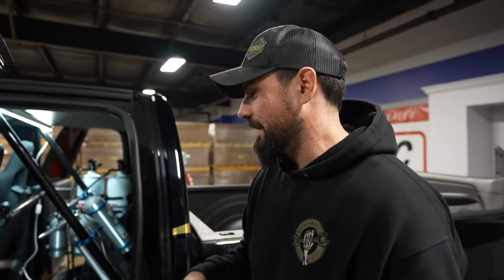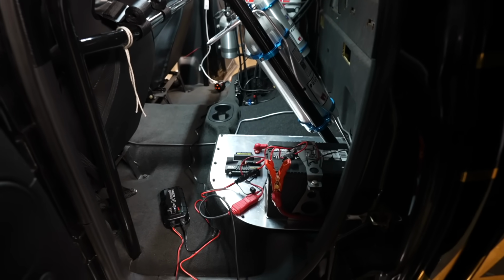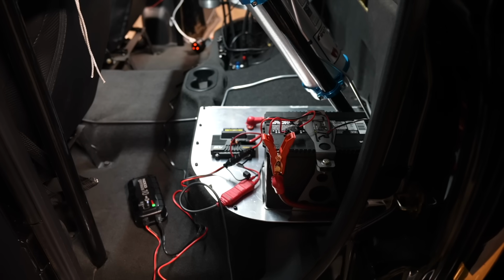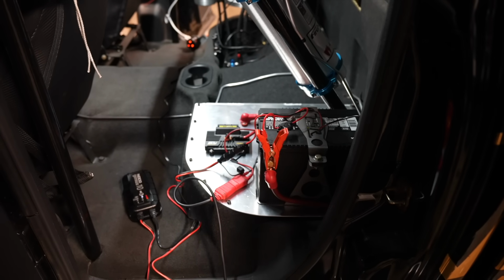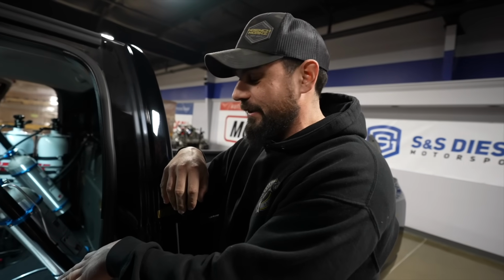In the back here, we've done quite a bit. Move the battery, that's not really that big a deal. You guys can see some of what I would call the PDM, which is what the nerds are calling them, but you know, all the accessories, the way the accessories are going to work, some of that stuff is back here as well.